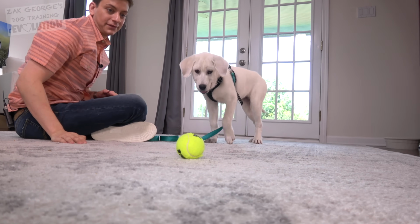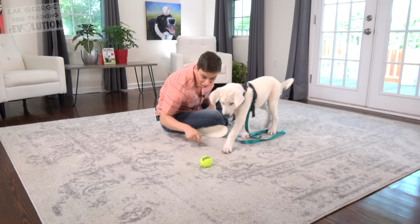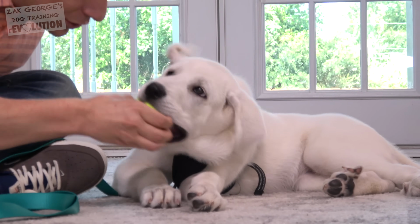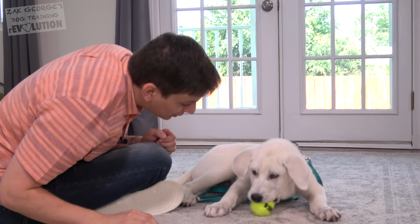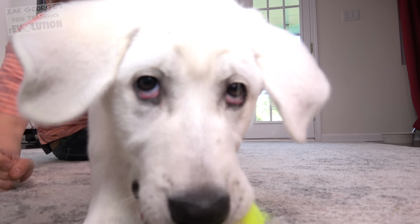When she grabs it on her own, I'm going to say ball. When I throw it, I'm gonna say ball. Don't chew on your ball. Play with your ball. Get your ball. Really using the word contextually. Yes, that's your ball. You're grabbing your ball. Do you want to play with your ball?